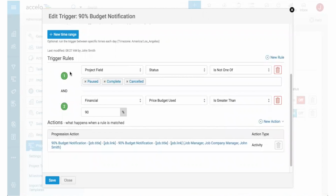Then next we have the trigger rules. These are the if statements. In the case of this project, if the status of the project is not paused, completed, or canceled, meaning that we essentially don't want to run this off of projects that aren't live or there's nothing that we can do about it essentially. And if the budget is greater than 90%, then do an action.